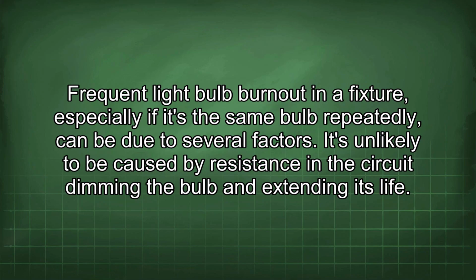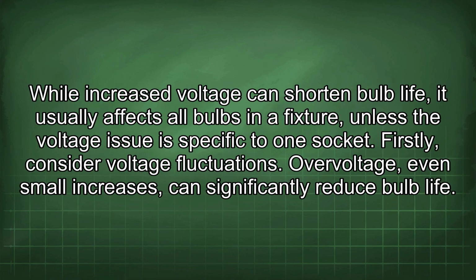Frequent light bulb burnout in a fixture, especially if it's the same bulb repeatedly, can be due to several factors. It's unlikely to be caused by resistance in the circuit dimming the bulb and extending its life. While increased voltage can shorten bulb life, it usually affects all bulbs in a fixture, unless the voltage issue is specific to one socket. Firstly, consider voltage fluctuations.